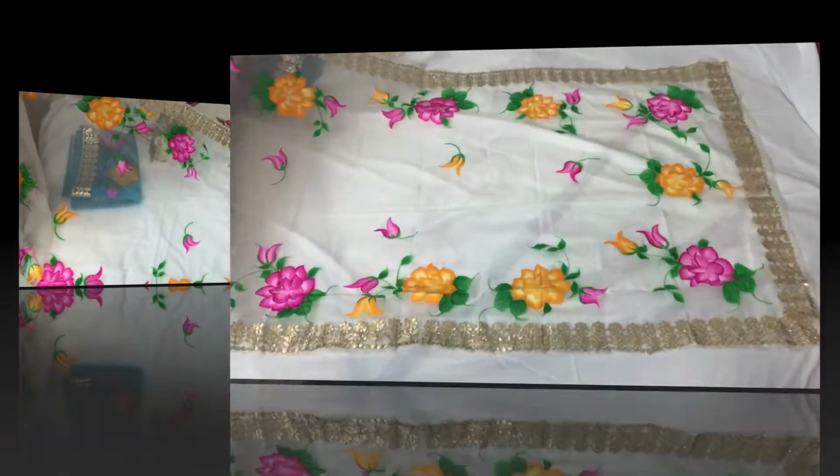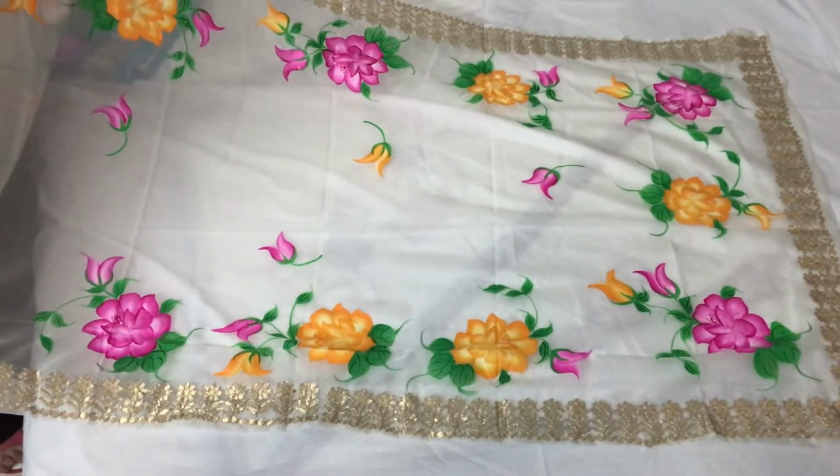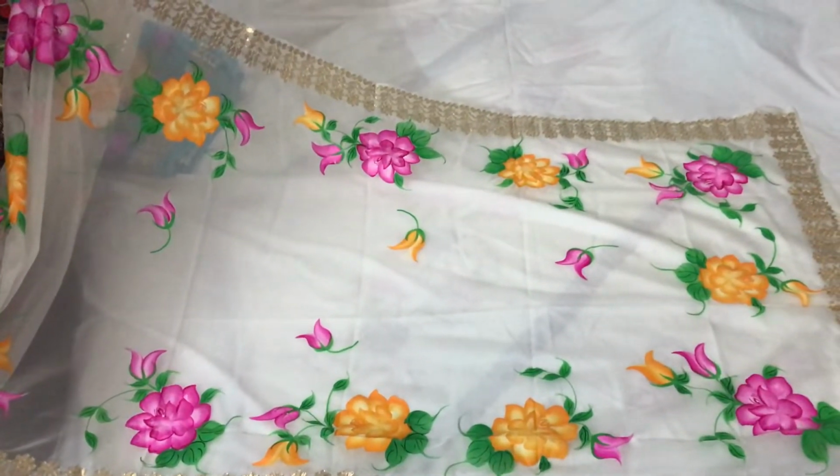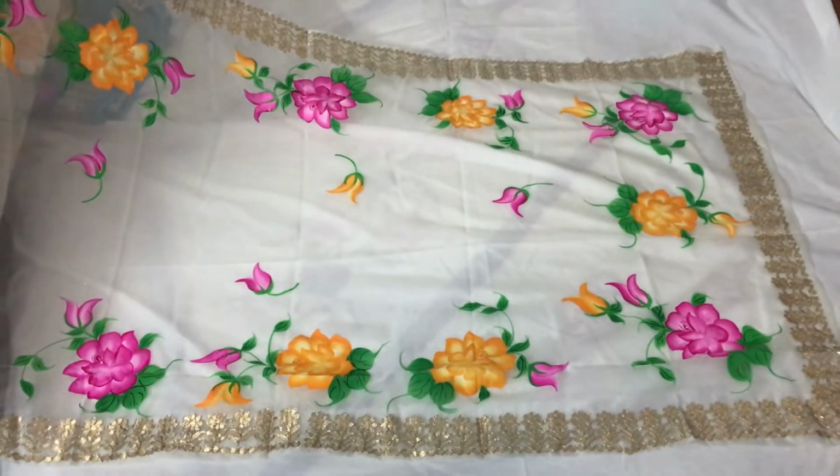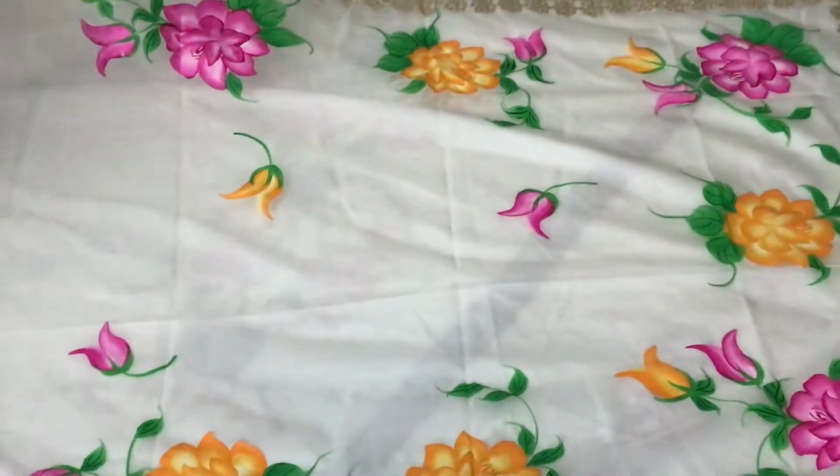You can see how beautiful it is. The length of this dupatta is 2.25 meters. It's very beautiful and amazing, and it will enhance your beauty.